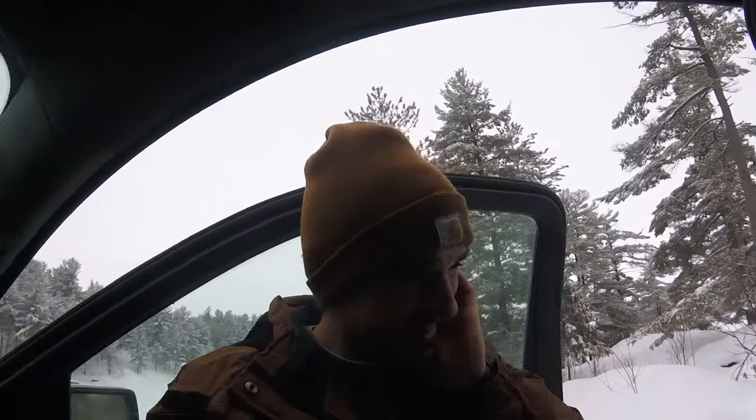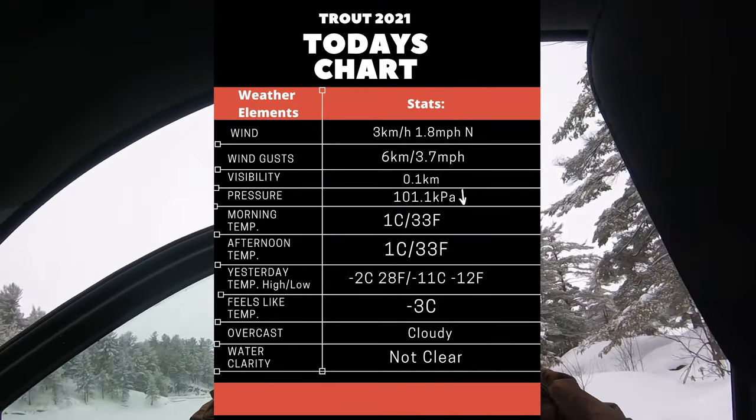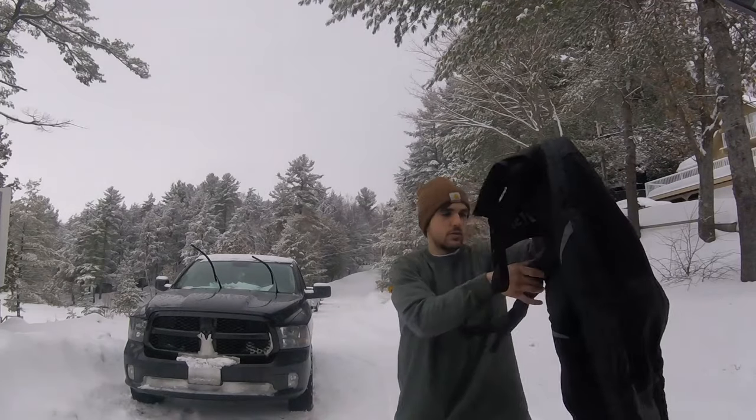Right now the conditions kind of suck. It's about, I think, 2 degrees Celsius, very slushy. We haven't been on there yet, but we got a lot of gear, so we got a long trek ahead of us, and hopefully it's safe ice to sleep on. Find out. Let's get to it.